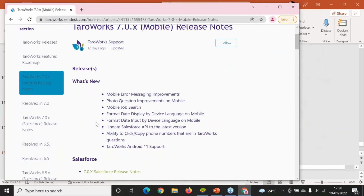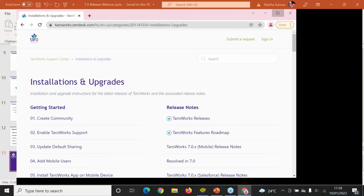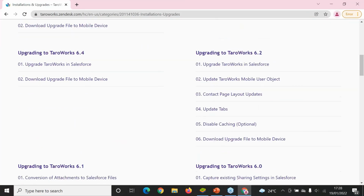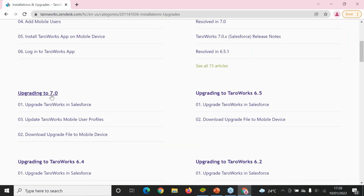So for example, if you're on 6.2, you need to upgrade to 6.4 first, then upgrade to 6.5, and then finally to 7.0. It has to be in that order and not straight from 6.2 to 7.0. I hope that answers the question.